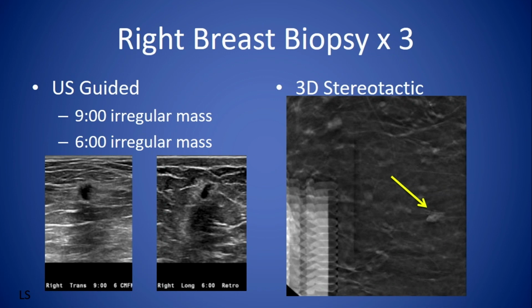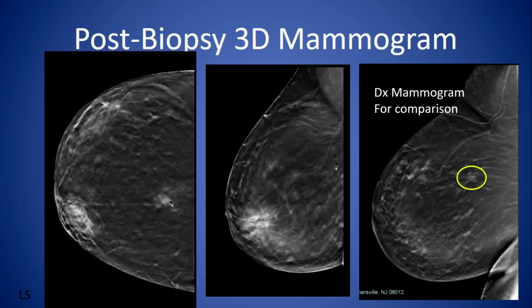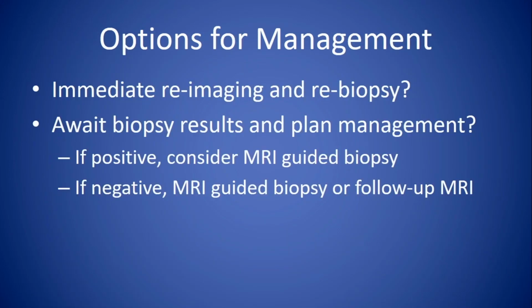So we did 2 ultrasound-guided biopsies and a stereo biopsy of the more posterior inferior mass, and then got our post-biopsy mammogram. And the 2 that we did by ultrasound were not an issue, but the biopsy that we did by stereo showed that the clip was way high in the breast. So it just did not correlate with the finding on MRI. And maybe I biopsied that circled lesion from her diagnostic mammogram, but it was really difficult to figure that out at the time. And so now what are you going to do?